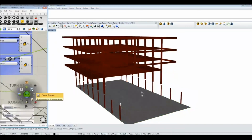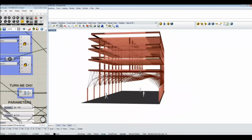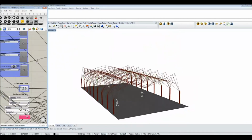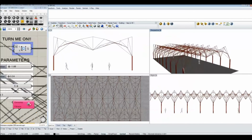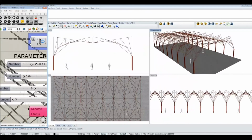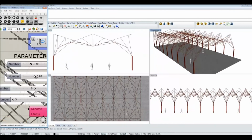So we have here this atrium, and if we turn on this component here, we can see there's our cathedral-looking thing. We turn off a bunch of other stuff, and we can show here now with a bunch of sliders and these viewports, we can see that as we change things, the structure changes in real time.